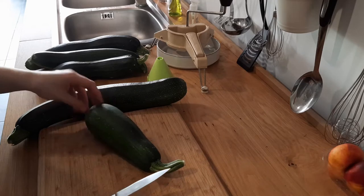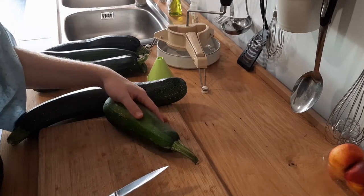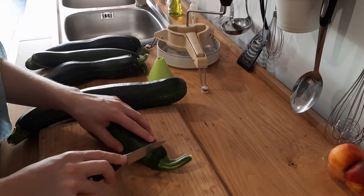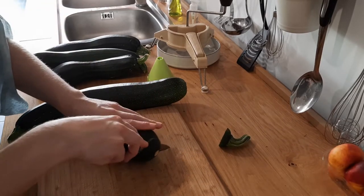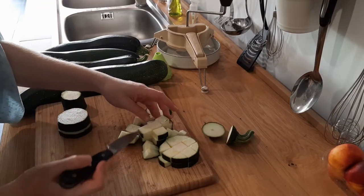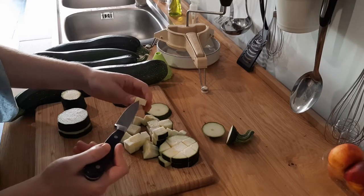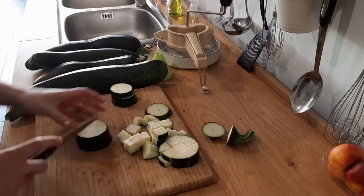I've already washed them. There was a little bit of dirt on it and also some leaves from different plants. I washed them and dried them. Now I'm going to cut them in smaller pieces. I prefer the size of these cubes. They're not really cubes, they're more rectangular, but I like this size for my dishes.